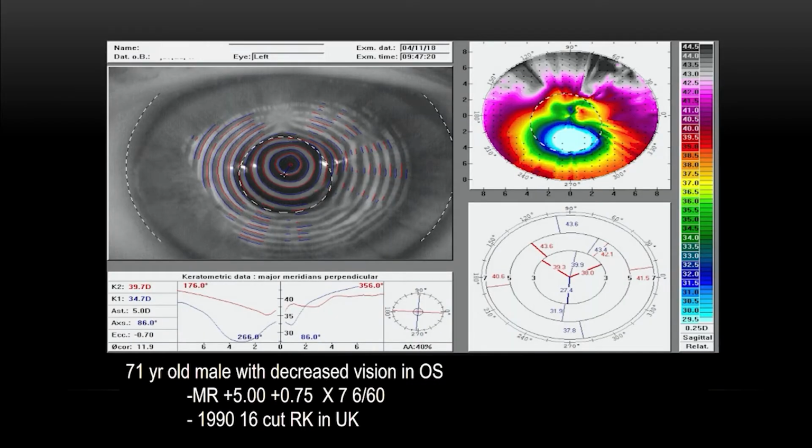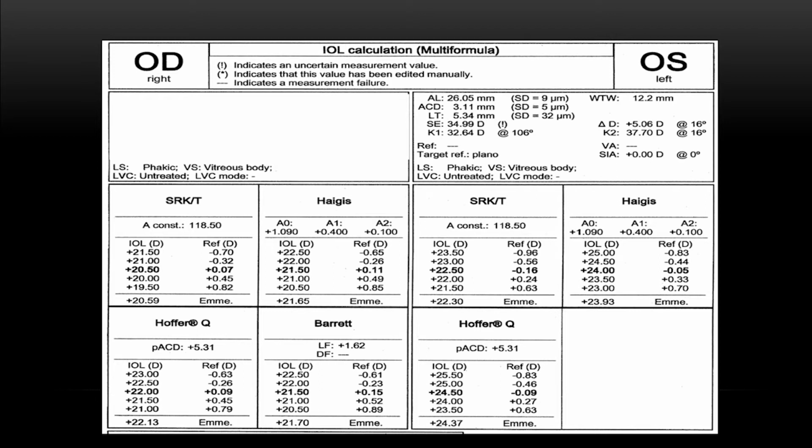method. For example, this patient who's had previous RK, topographically we can measure a central K of 35.5 diopters. However, if we use our IOL Master, we get a 35.17 diopter. So the average K is flatter and will be a better value to use.